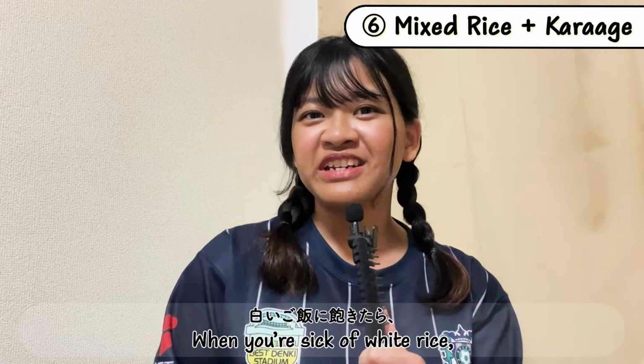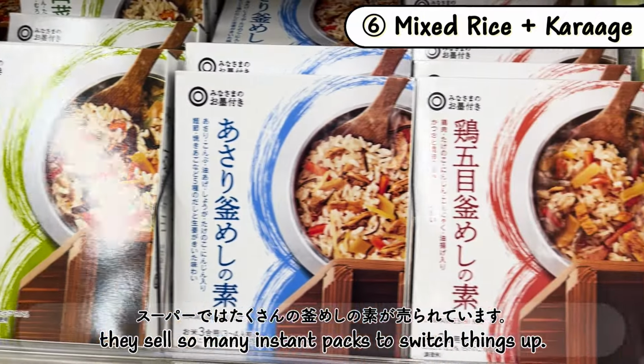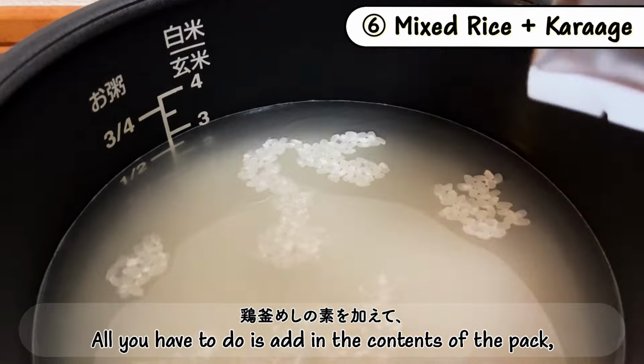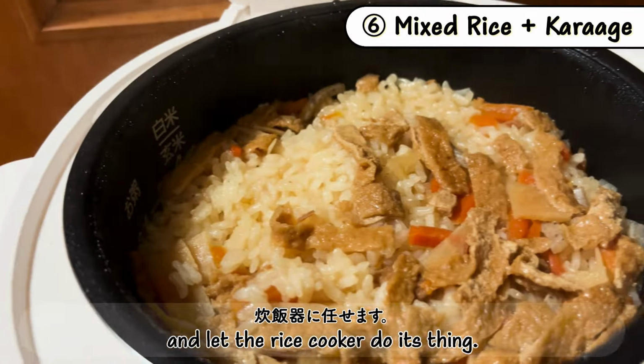When you're sick of white rice, how about trying something different? In the supermarket, they sell so many instant packs to switch things up. Today I'm going with this chicken kamameshi mix. All you have to do is add in the contents of the pack, give it a good mix, and let the rice cooker do its thing.